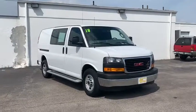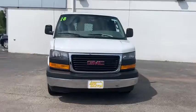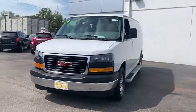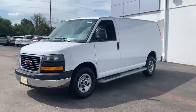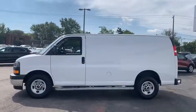Take a ride in the 2018 GMC Savannah Cargo. The GMC Savannah, all the cargo you can carry, a price you can afford. This vehicle has less than 15,000 miles. Here are some of this vehicle's great options.